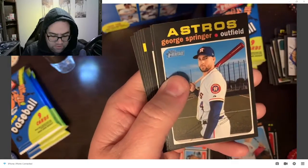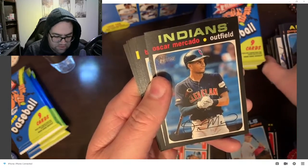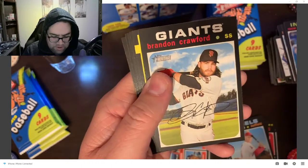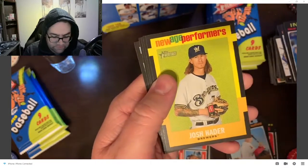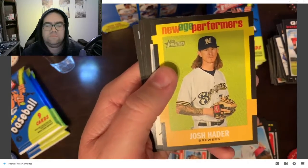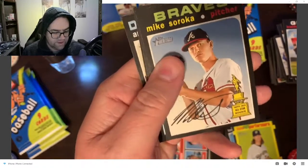Anderson, Springer, he's one of the people the Braves are supposedly after, trying to keep up with the Mets and their giant deal. I mean, the Mets just made a giant deal. I don't know how you keep up with that. Crawford for the Giants. New Age performer, Josh Hader. I'll have a Hader collection. Hey, I'm glad to get that.